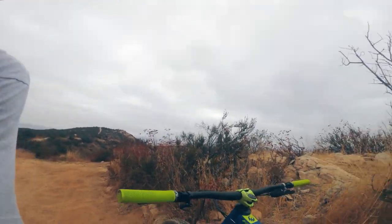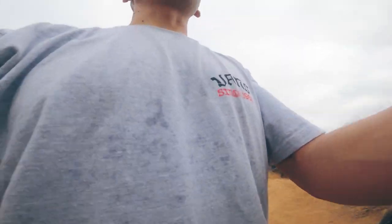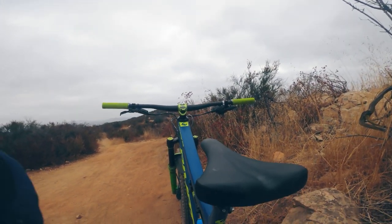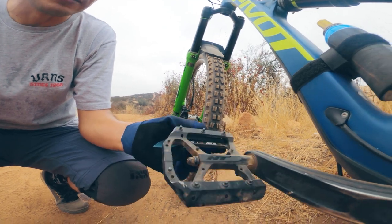The second component is the saddle, right? Another point of contact between you and the bike. And for me, the Volt saddle is my go-to saddle. It just works. It's comfortable. I don't ride padded shorts. The comfort of a saddle is really important to me. This was on my Capra, and I took it off when I sold my Capra. I'm keeping this saddle.